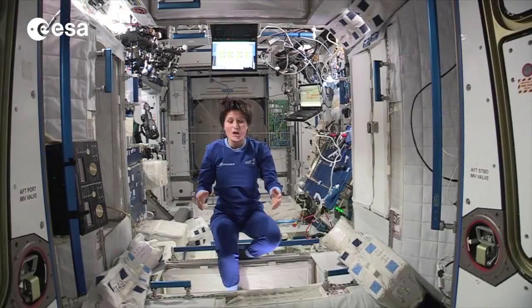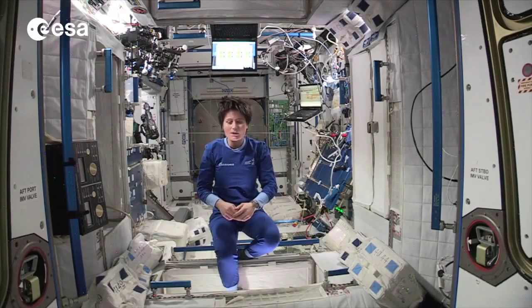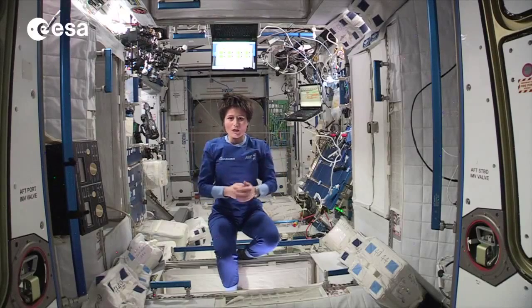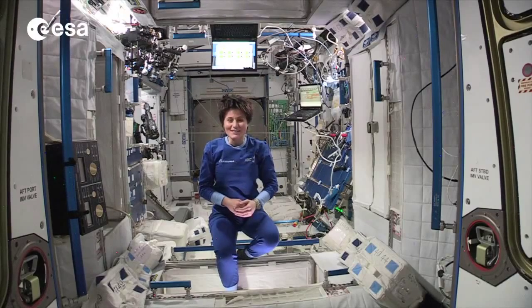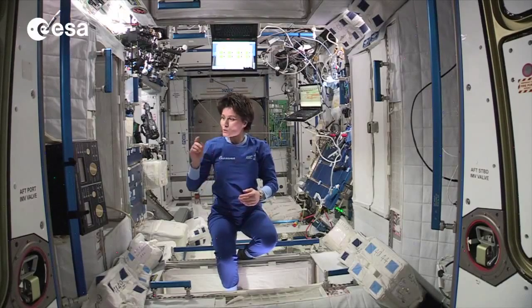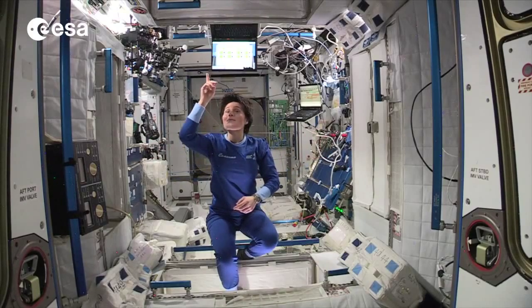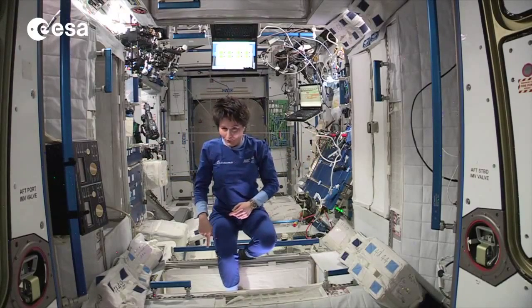Hello, it's almost time to go to sleep here on ISS, so I thought I would show you where we actually sleep. Four of us sleep here in Node 2, and two more crew members have their sleeping stations in the Russian segment. We have two crew quarters on the walls, so to speak. One is up there on the ceiling, and my own is down here on the floor.